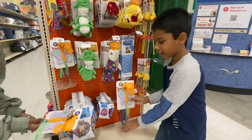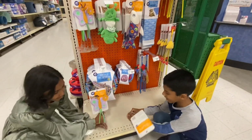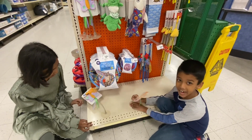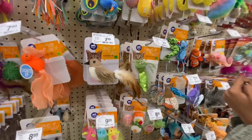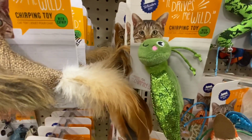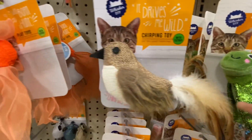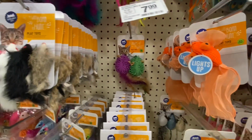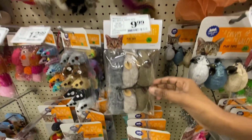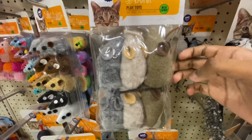This is a bug thing. So if you stick it on the ground, it flies everywhere. So cool. What? That scared me. These are cat toys. Cats love birds. Ooh. Fish as well. Mousies. Yummy.